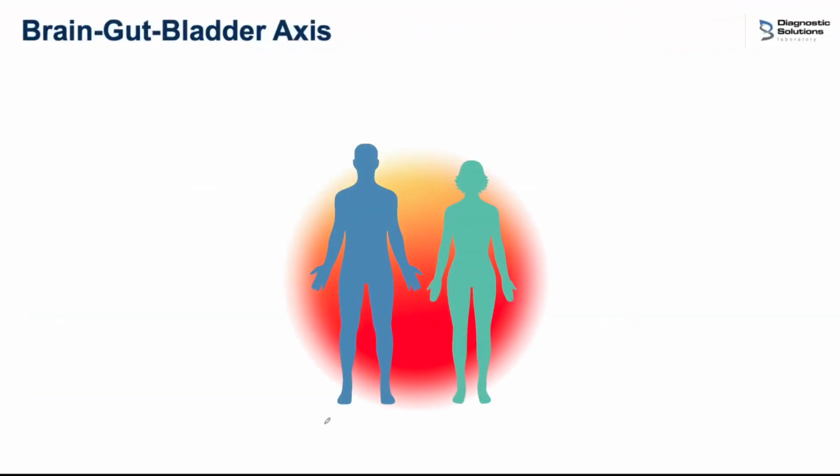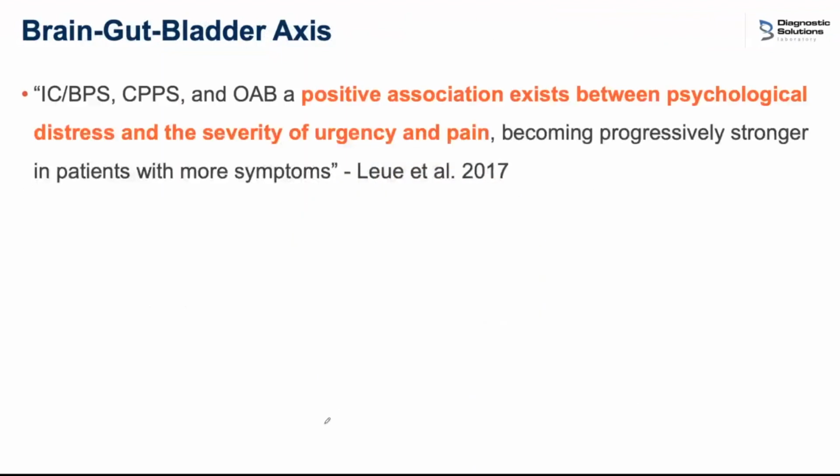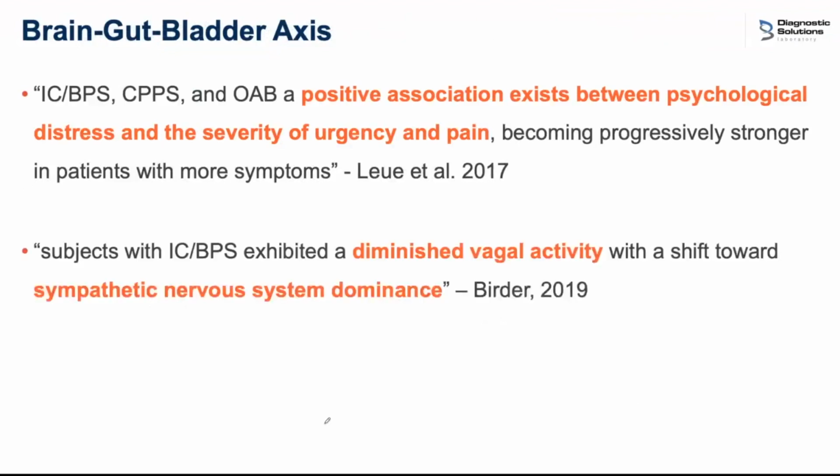Here we'll see how the nervous system plays into everything. We have seen that chronic urinary conditions can contribute to isolation, anxiety, depression, and distress, but the association may work the other way as well. In our non-infectious chronic urinary conditions, a positive association exists between psychological distress and severity of urgency and pain. We also see diminished vagal nerve tone and increase in sympathetic nervous system dominance.